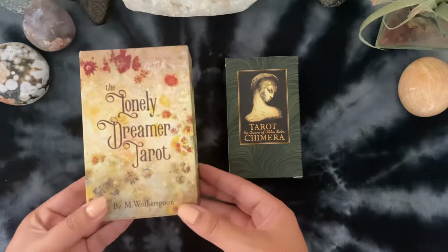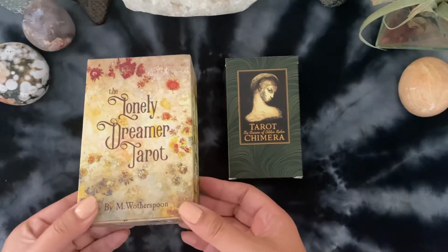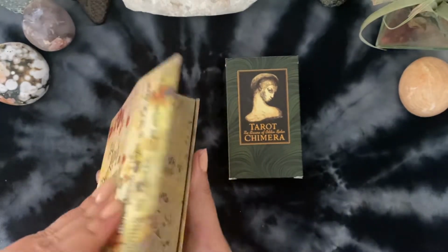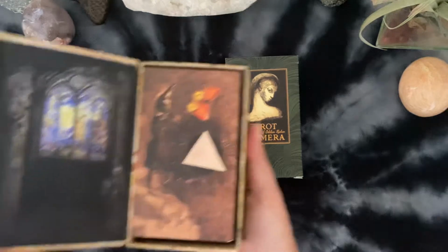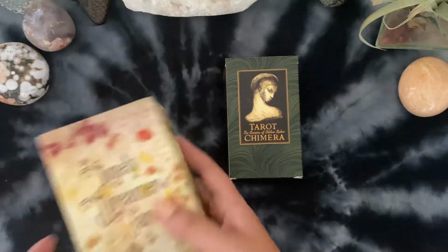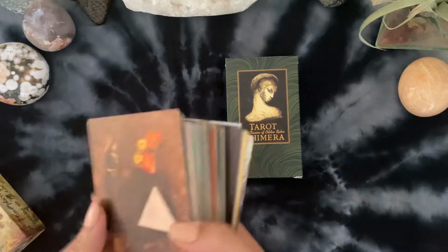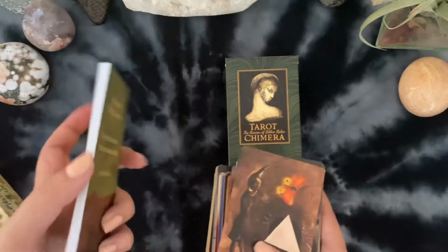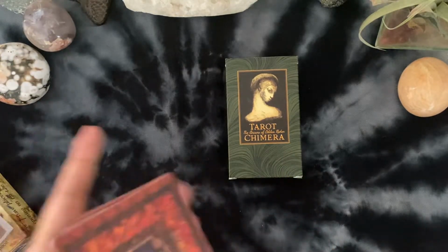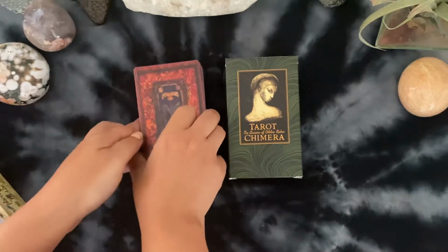So the first deck is the Lonely Dreamer Tarot. This is by Melissa Wotherspoon. This is in a really nice magnetic clamshell box. This is the first edition. There is a second edition out, which I don't have. And this was the guidebook that came with it. So these are the backs of that.